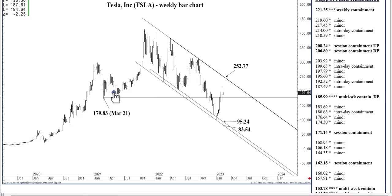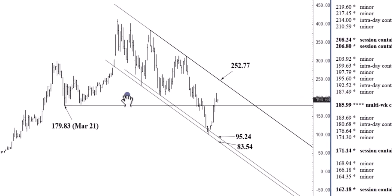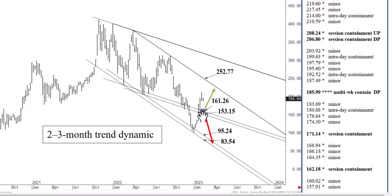So, big picture, work our way into the day. Let me start with the fact that about a month and a half ago, we bottomed out. That would have been in early January at this targeted channel structure, presently 83.54 to 95.24. On the way up, we were anticipating the possibility of putting a high out in what is now the 153.15 to 161.26 region, whereby following a test of this former channel bottom, we could fall back to new lows or back to this channel structure within a month or two of doing so.